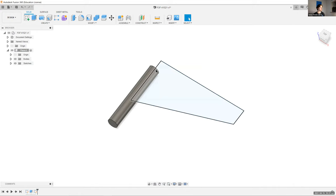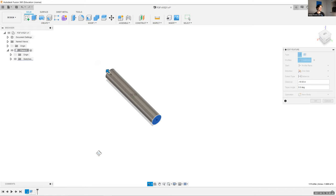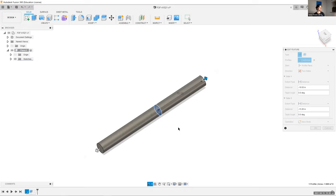So I'm actually going to use my timeline feature. I go back to the extrude that I did on the bottom, and by right clicking on it, a menu pops up. I can delete it, but what we want is edit feature. I am going to change this from one side to two sides, so that allows me to also change the back side so that I'll be able to cover that distance in the back. What I want to do from here is add some thickness onto the plane.